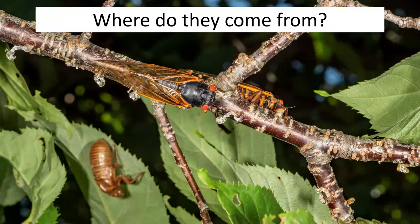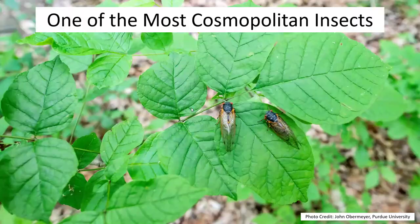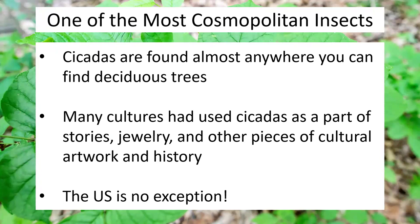Now, this being said, the United States is not the only place in the world that experiences cicadas. These are actually a very, very cosmopolitan insect. They occur in many, many parts of the world. And really, you're going to find them wherever you can find deciduous trees. Those are their primary host plants. They're going to be what they occupy themselves the most with and where they're going to reproduce.